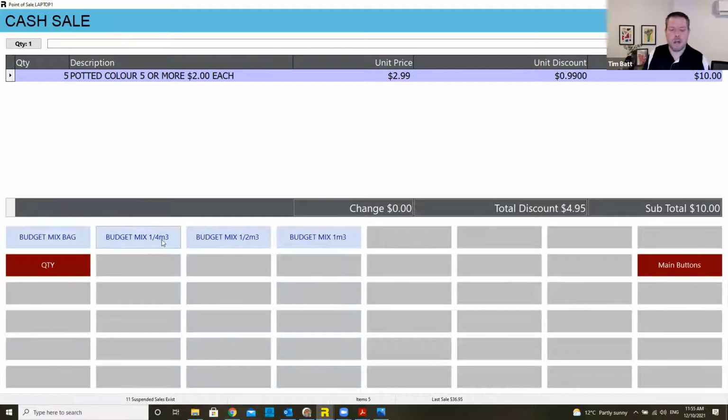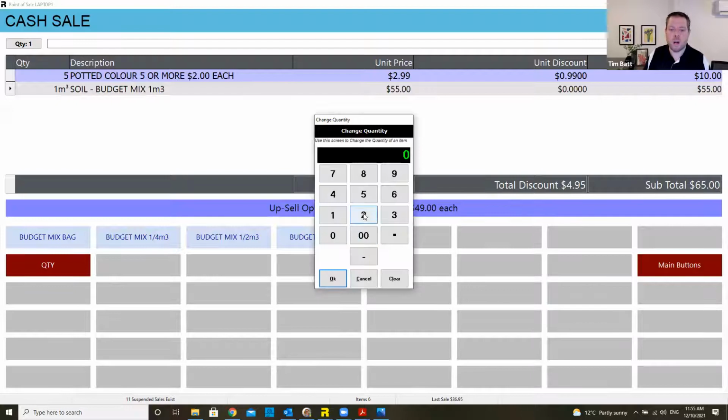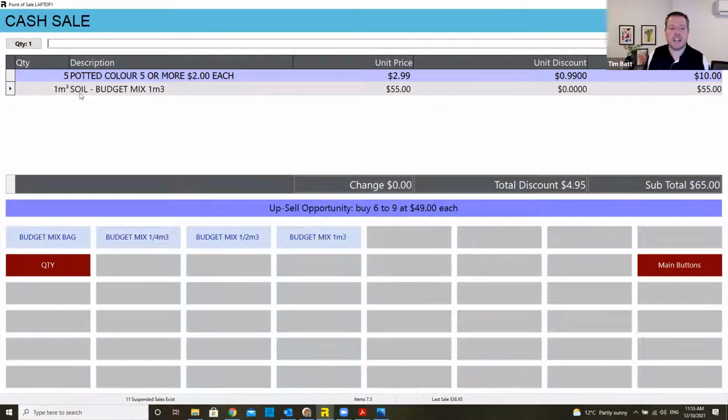So I've got it by bag, by quarter of a cubic metre, half a cubic metre, and a full cubic metre. So if I want to sell a cubic metre, I can just hit the option there. And you can see there it's a full cubic metre. If you sell anything in fractional quantities as well, you can certainly do that. So if I wanted to change that from 1 to 2.5, I could change that, and it's going to calculate the price out accordingly for me.